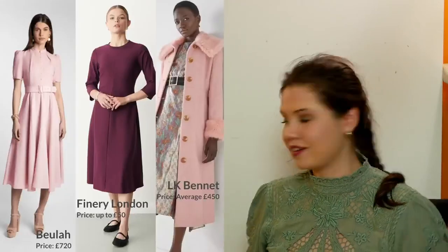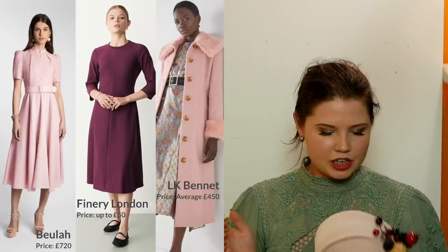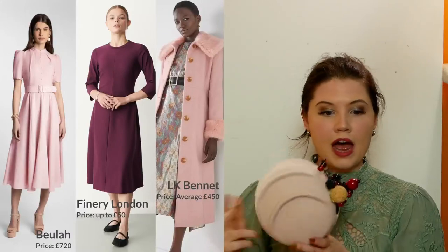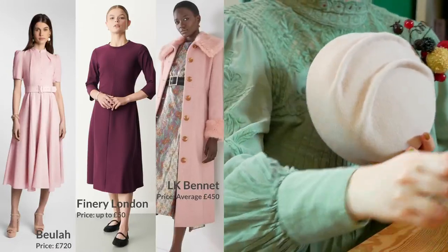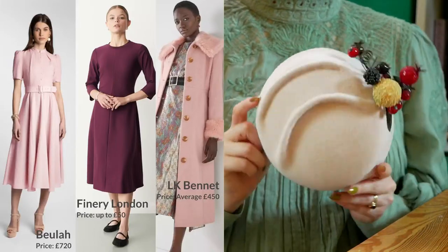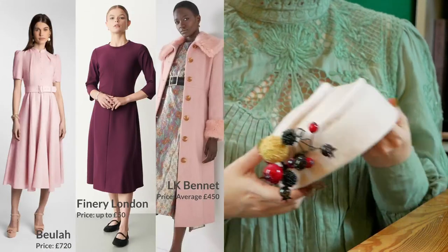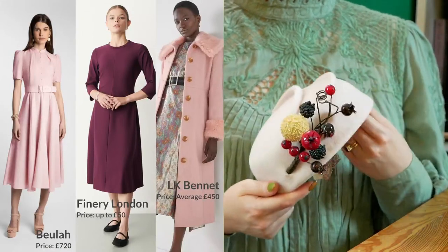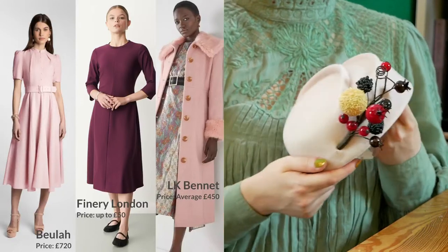So I think I missed a couple of slides. There we go, the pinks. Pink, always a very popular colour, especially when it gets towards winter time. And for that, I've got this hat here. Move the tea mug out of the way. So here is this hat. This is called, and I can't remember what I've called this one, I think I've called it Bountiful Berries. There we go, that's what I've called it.